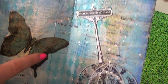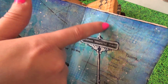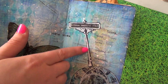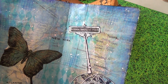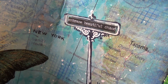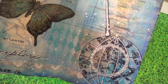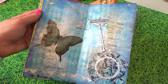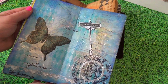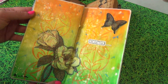Just using, again, the Pitt pens, which I love how they write out anything to make some of the pieces stand out after I covered them with the blue. This is a stamp, and when your jelly roller works, and when I say it works, it turns out awesome. This one just says, embrace beautiful chaos. But even in my head, I would have never pictured it to turn out the way it does. So this is a definite awesome plus, and I can't wait to do it on a bigger style canvas.